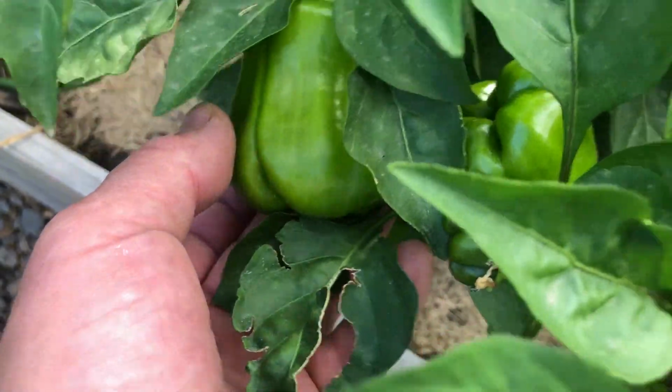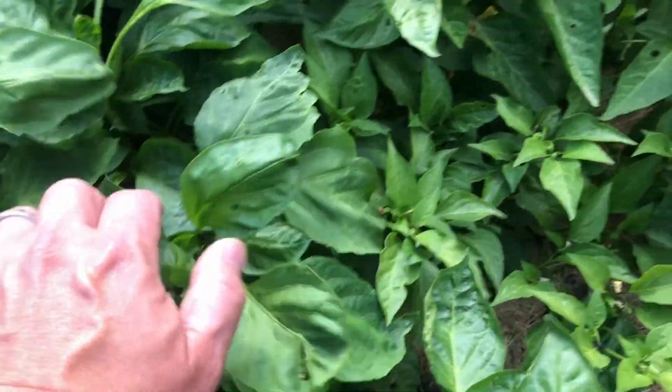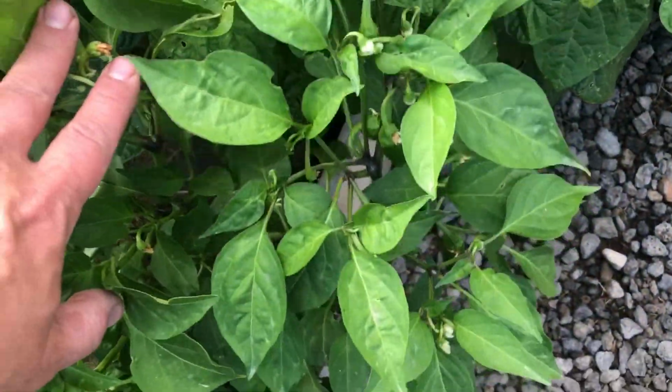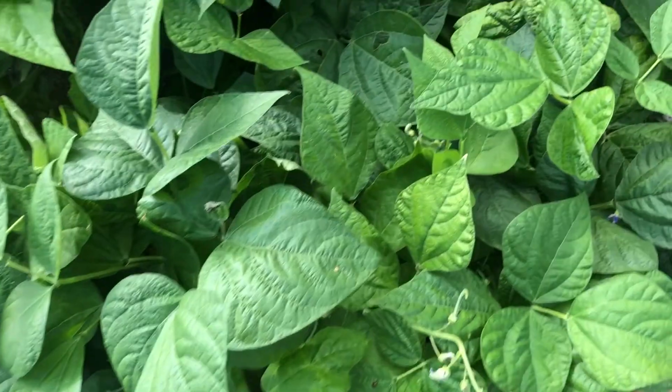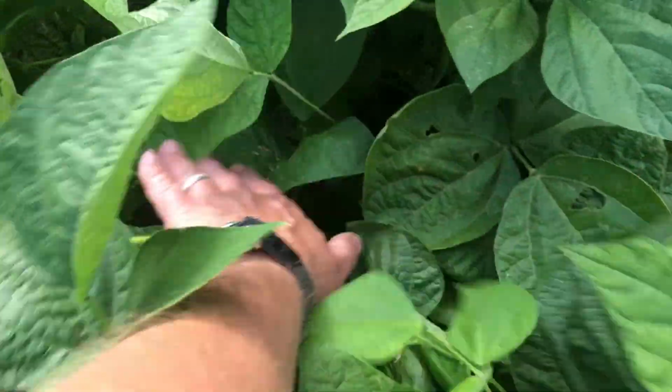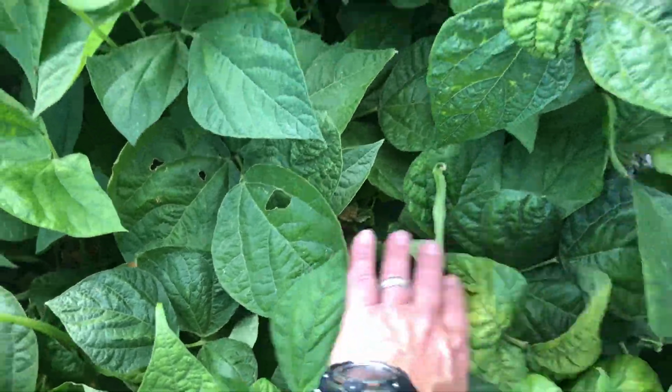Peppers have been coming in. I'm letting these grow a little bit bigger before I pick them. Picked a bunch of jalapenos this morning, along with these, I forget what they're called. Picked a lot of green beans this morning. I think this is what we're having with dinner tonight. The rest of them, letting them get bigger.